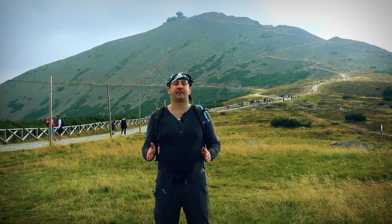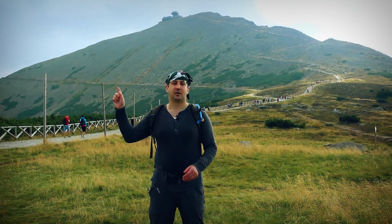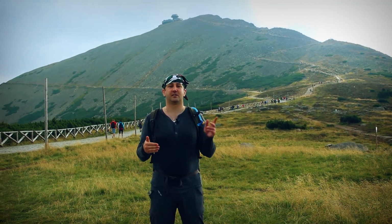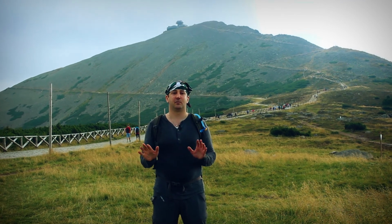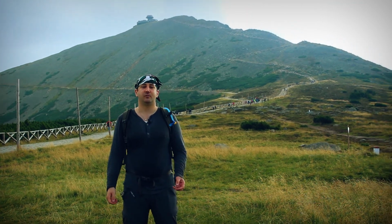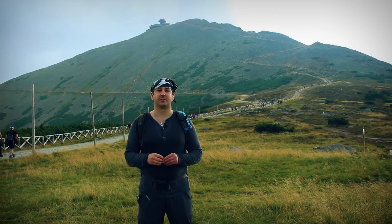So after 2.5 hours, we have reached the base of where you make the final ascent up to the peak of Snezka mountain. Now, I'm not exactly sure, but I think we actually crossed the border into Poland because there was a sign that said, be aware, you're standing on the border. So we think we're actually in Poland right now. That being said, it should take us about 45 minutes to get up there, and then we will be at the final altitude of 1,600, give or take meters. Let's go.